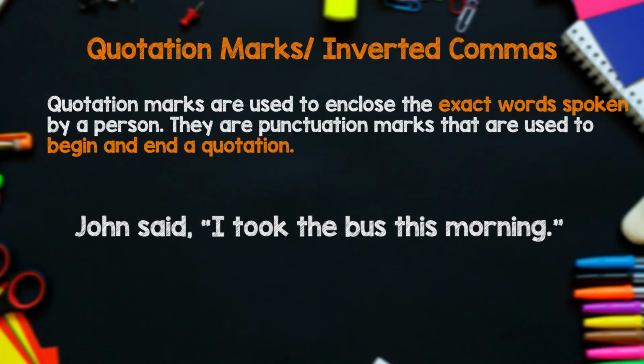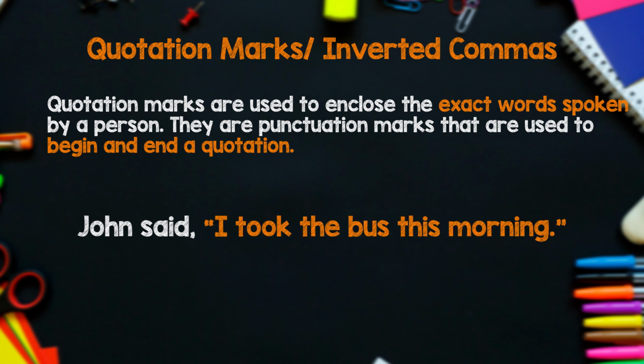So let's look at some examples. John said, "I took the bus this morning." The direct speech in that sentence is, "I took the bus this morning." We must capitalize I. There must be a full stop after morning and a comma after said. So our sentence should read, John said, comma, open quotation marks, beginning our quote, "I took the bus this morning," full stop, end or close quotation marks.